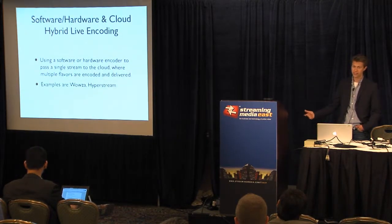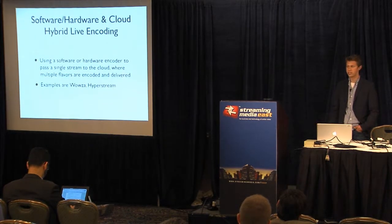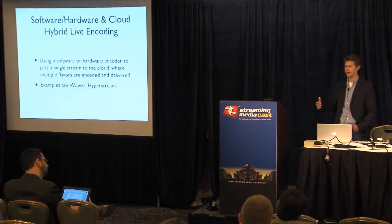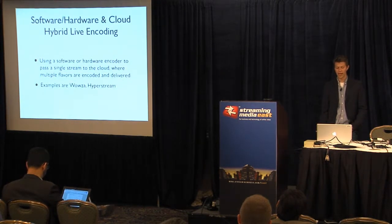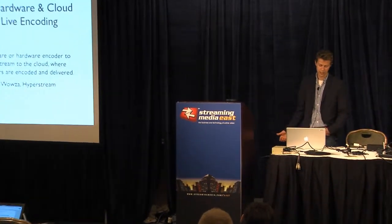They'll give you RTMP, 5 different RTMP renditions. They'll give you all your HLS. They'll give you HDS. Basically, whatever your devices need, they can do. And they have to deal with all that processing power. They're spinning up more and more machines. You're not having to buy more machines.